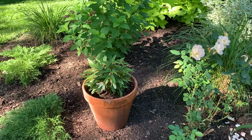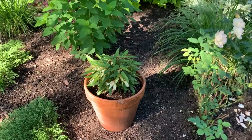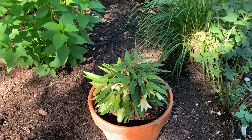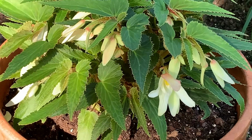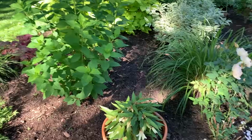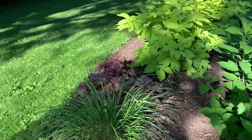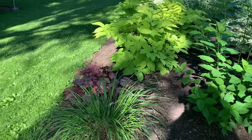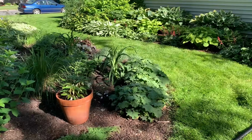These were one of the begonias that I just saved the corms from last year, and this is a success, and that was super simple. I love that. Let's see. Trying to get it without my shadow here.